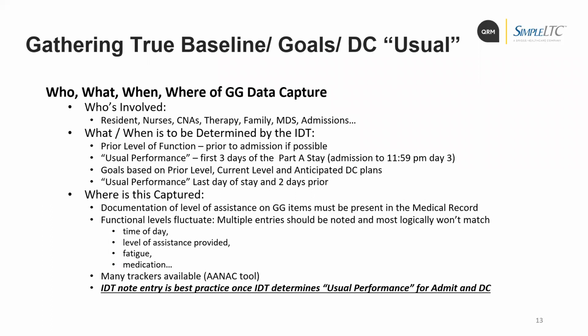So who's involved? It's got to be based on what that patient is doing all throughout those 20, from the minute they get there, 24/7 until you get to that 11:59 on the third day. So it's the resident themselves, nurses, CNAs, therapy. The family can provide prior level of information on GG. That's very helpful. MDS, admissions might have information. So get everybody involved. That's the purpose of the interdisciplinary team.